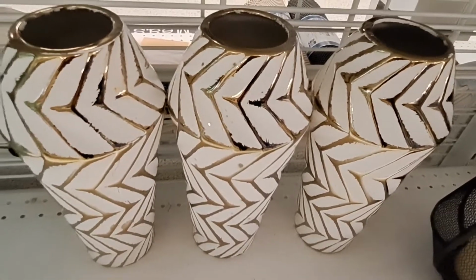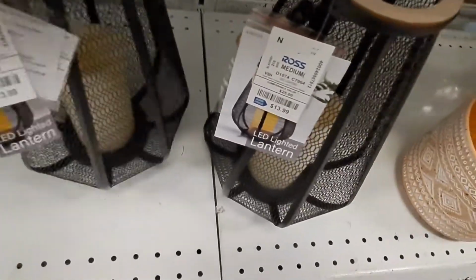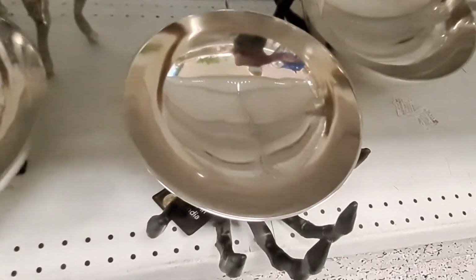But look at these. These are also lanterns, a little bit different, but nevertheless beautiful. And this is kind of cool. It's kind of freaky. I don't know if it's supposed to be a spider or a hand. What do you guys think?